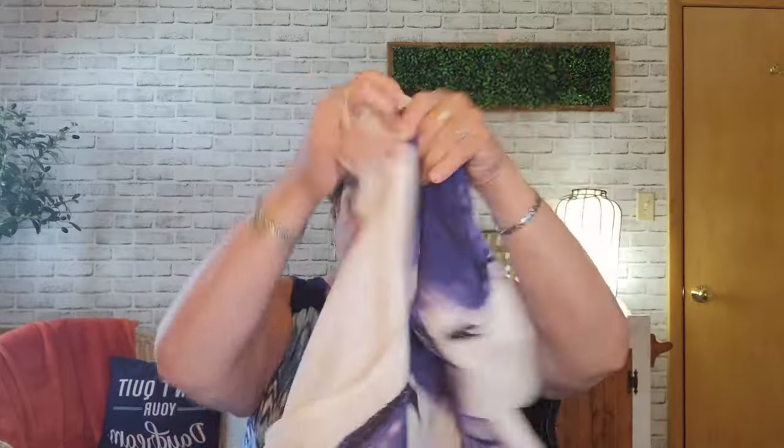So there's that one. Does it have a size in the seam? Yes, it does. A lot of people take the tags out. I know it's a sensory thing. I get it. This one, no, it just has wash instructions. So there's that one.